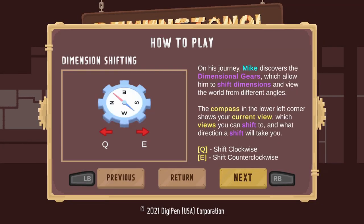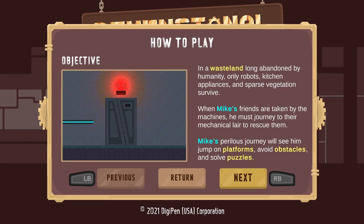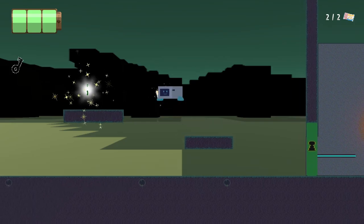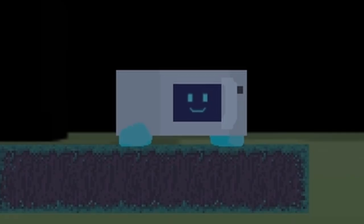Dimensional Gears. In Dimensional Gears, the how to play screen is like 11 pages long for some reason. We are Mike in this 2D space as a 3D character. In this game, you must collect popcorn because we are a microwave. Oh, I get it now.